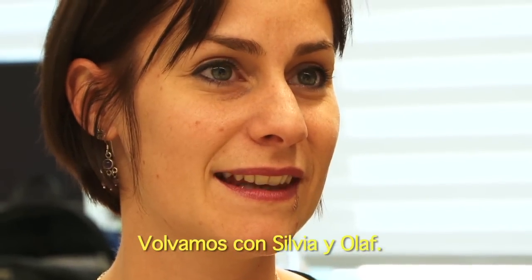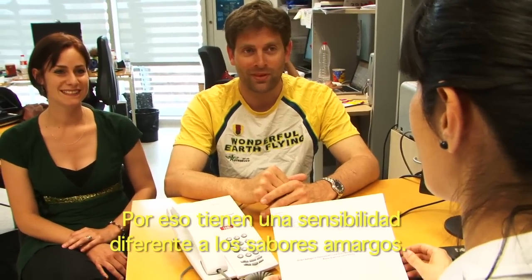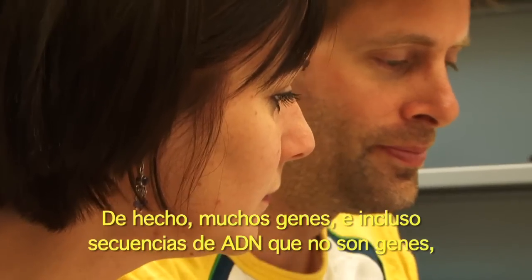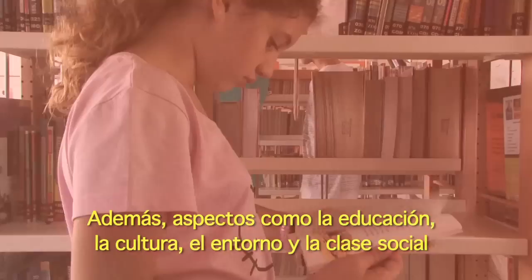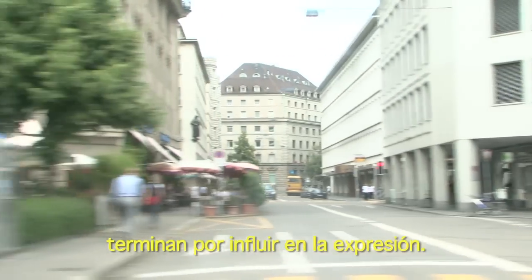Let's go back to Sylvia and Olaf. The result of the differences in some of their genes means that they have different proteins that are bitter receptors. This results in different sensitivity to bitter tastes. It is not just one gene that plays a role. In fact, many genes and even DNA sequences that are not genes interact in the expression process. Moreover, things like education, culture, environment and social class end up influencing expression.